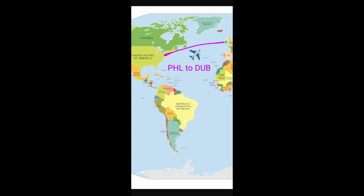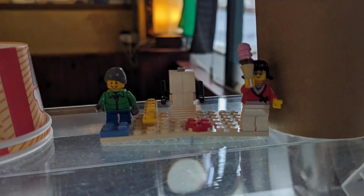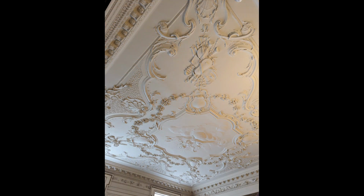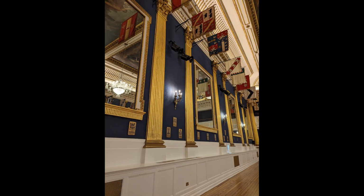There is plenty to do in Dublin. We stayed at Harding Hotel in the city, within walking distance to many attractions. After we landed, we got coffee and a snack at this cute little cafe called Bite of Life Cafe, which I did find some Legos on display here, super cool. Then we went to Dublin Castle, St. Christopher's Cathedral, and Marsh's Library. Also found Legos at the library.